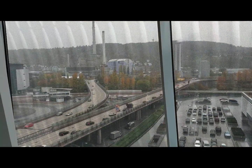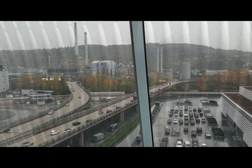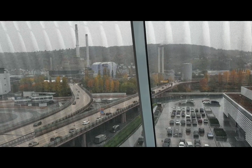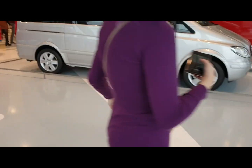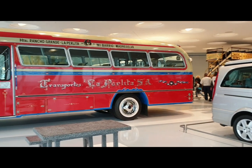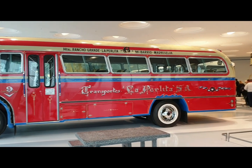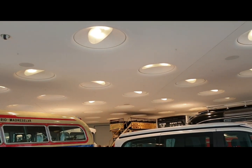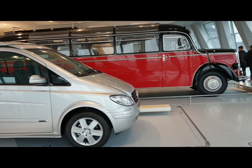So this is Stuttgart city. It's located, I think, in the southern part of Germany or northern part, I'm not so sure. And yeah, down here we have some of the, not the oldest, not the latest, but production between the 80s and 90s. The second floor from the top. You were up there with the oldest cars in the world, but here are just the normal cars.